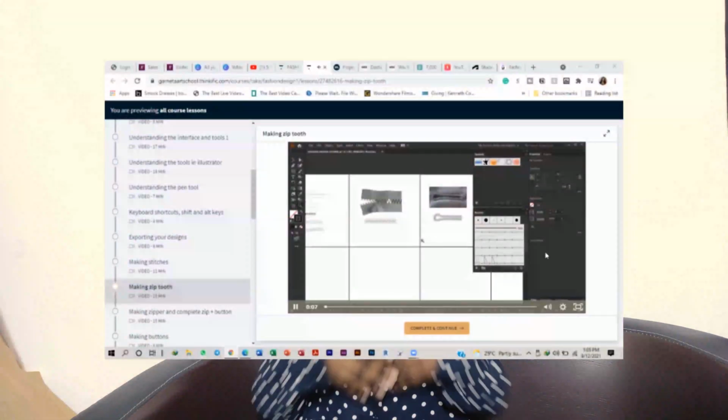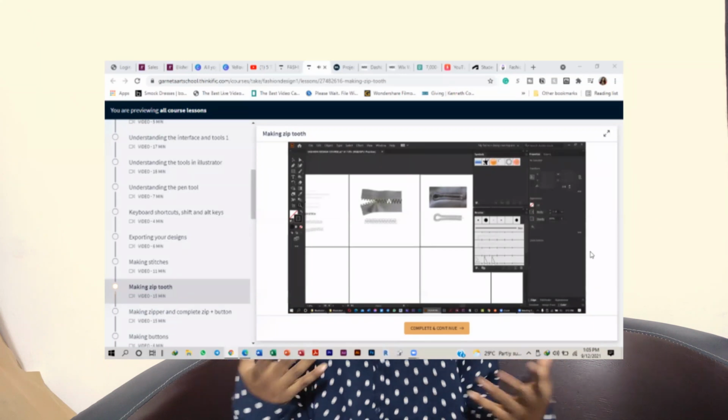If I want to work with a fashion factory right now, I don't have any issues with getting my designs. And I've done designs for someone else before. She wanted to start a collection, I did designs for her. And now I have a course on fashion design. So this is what happens when you up your skill, when you learn.